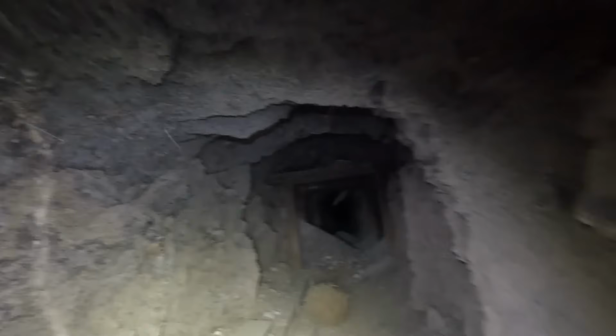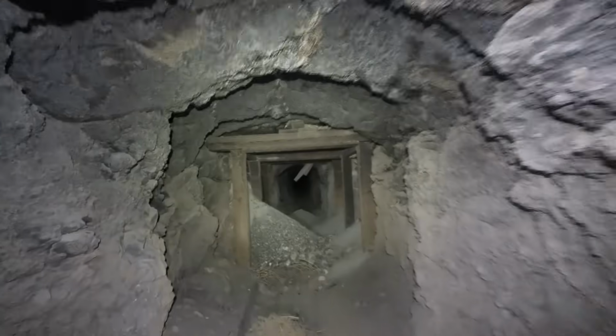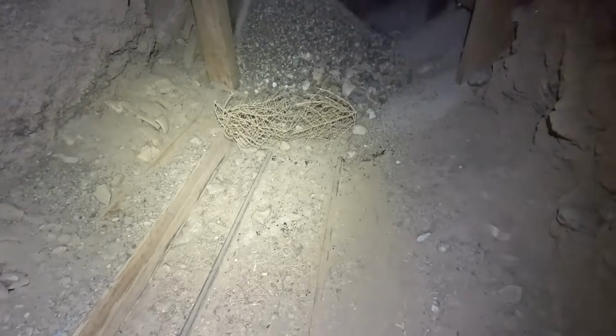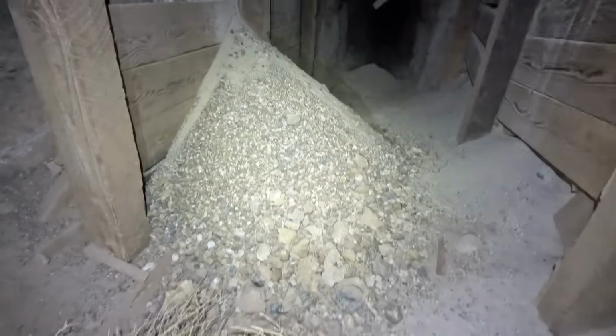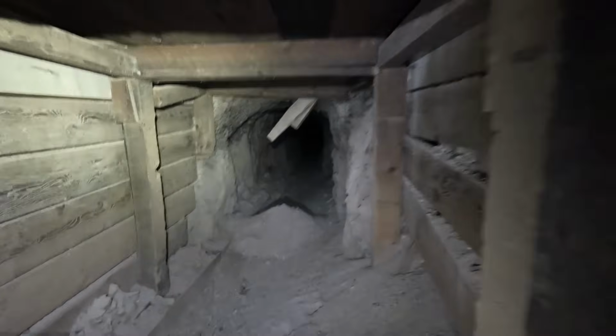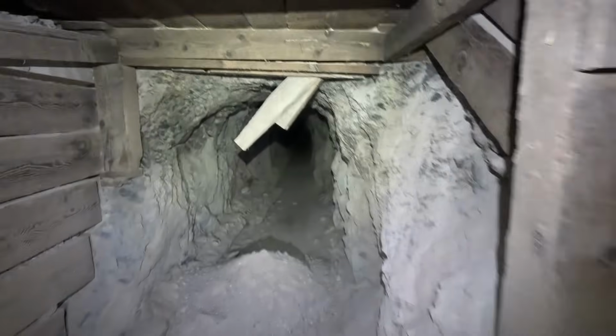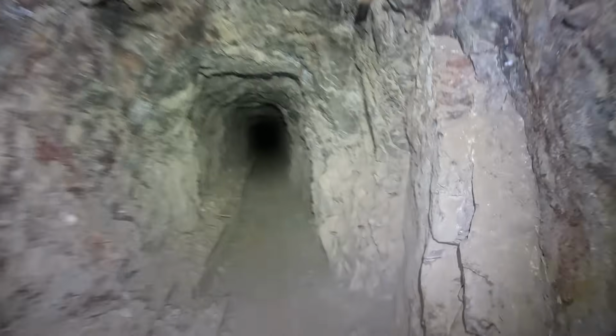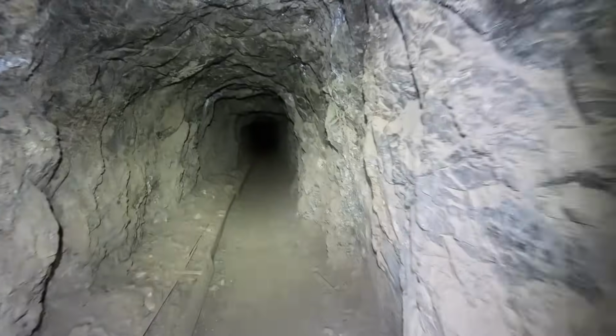I thought I heard something reverberate. But yeah, there's already some decent timbering here, and already a section of rail. Yeah, this is definitely looking to be an extensive mine. Who knows the last time that anybody has been on this level, because that has got to be at least a decade or two of tumbleweed accumulation. That was just crazy to see.